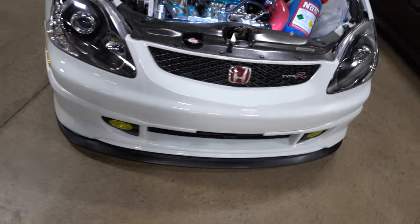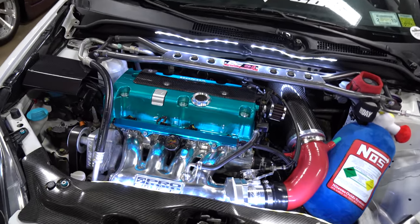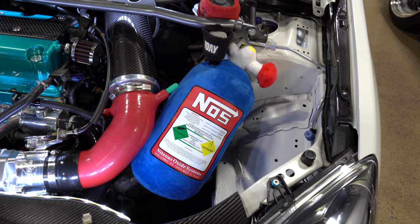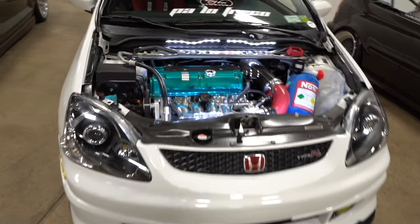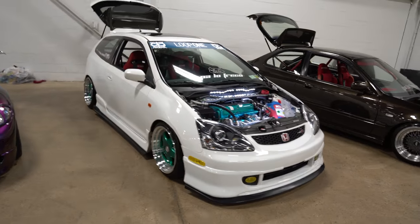Got a front lip to it. Got the yellow fog lights. Retrofit the headlights. And we got the lights up here, with the teal valve cover. Probably found the intake. I like this moss color right here. It's clean. It's real nice. But how it looks, real nice and clean.